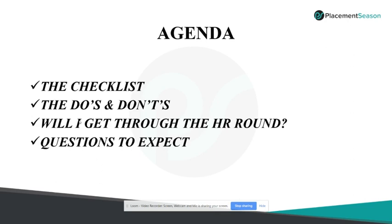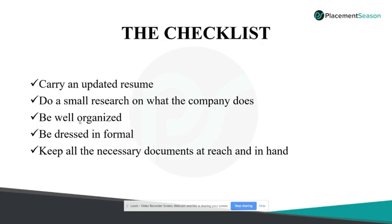Number one, the checklist. Two, the do's and don'ts. Three, why get through the HR round? And four, questions to expect. The checklist. Carry an updated resume.